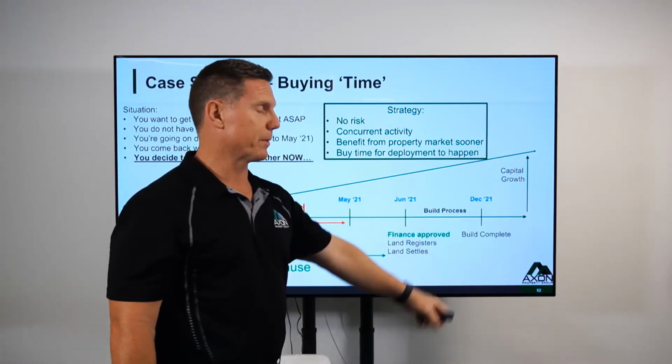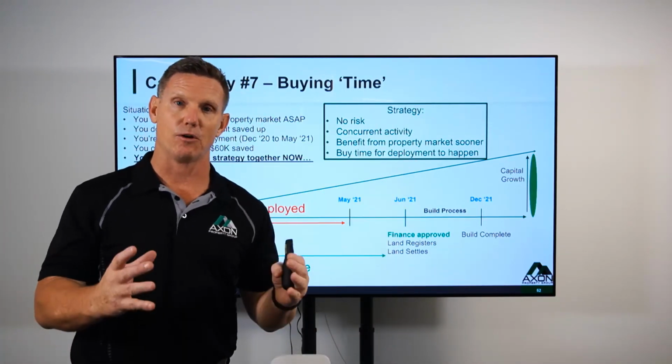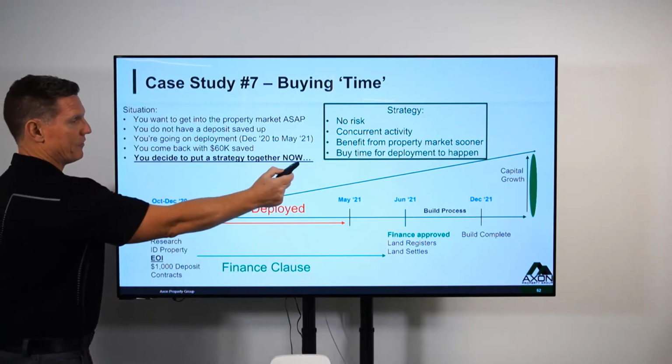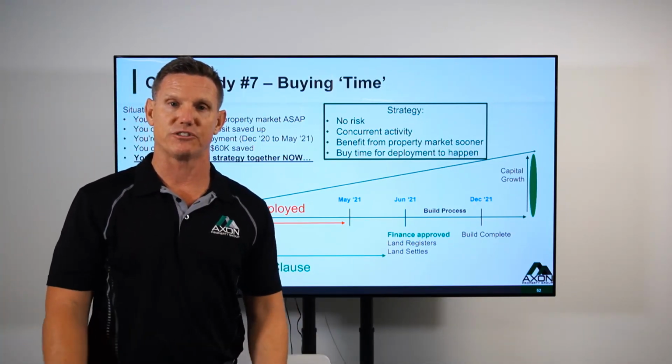You go ahead and do the build process, the build is then complete, but as you can see now, as opposed to a very small little red box, you've actually benefited from the full amount of capital growth there because you were able to put a strategy together before you went away. That's what it's all about. This is the smart way of doing military style planning, working with a group of veterans to get it done for you.